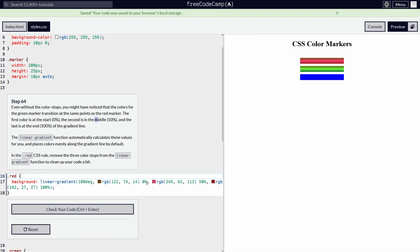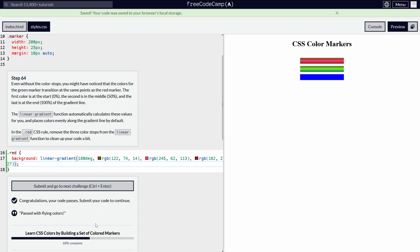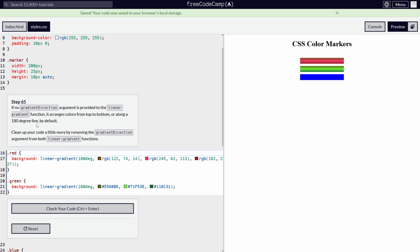Remove the 3 color stops. Oh, okay. So by default, they are placed evenly. Good to know. If no gradient direction arguments provided, it arranges colors from top to bottom. Okay, it's asking us just to remove this.